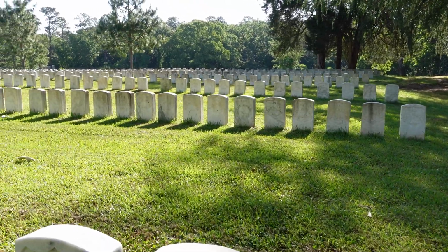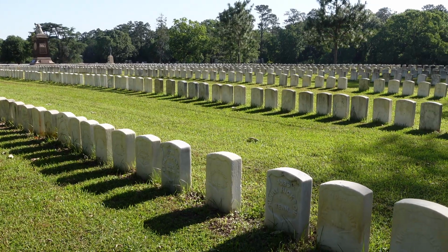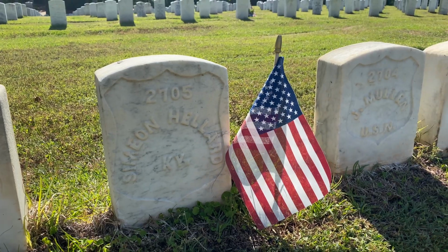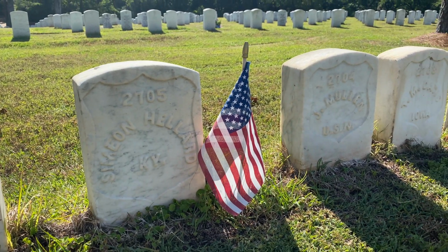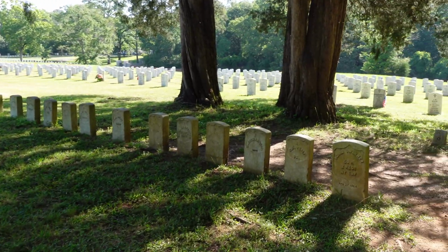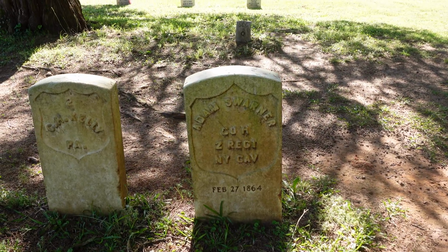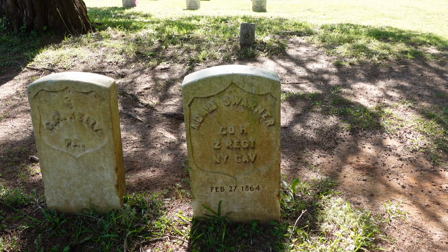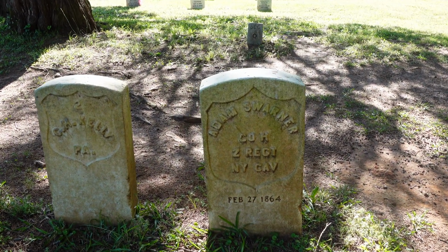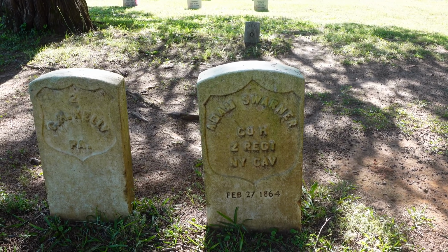And again, Dorence Atwater and a name you may have heard before, Clara Barton, they were able to keep records and then compare records and identify a vast majority of the fallen here. So we're in section K of the cemetery here, and I wanted to point this one out. This is Adam Swarner of Company H of the 2nd Regiment of the New York Cavalry. And this is the first soldier. I'm not sure if it was the first soldier to die here at Andersonville, but this was the first soldier to be buried here at Andersonville.